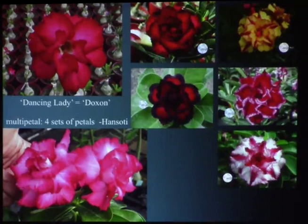There are a number of doubles that are getting very popular now. I'm very sorry to see that. I think they're absolutely horrible. Not the flowers themselves, but they're breeding only for the flower, and the plants are absolute crud. The stems are very thin and weak. The flowers usually hang upside down. They can't support the weight. And I think they came along much too early in the breeding process, and somebody needs to take these and start breeding for plant quality.